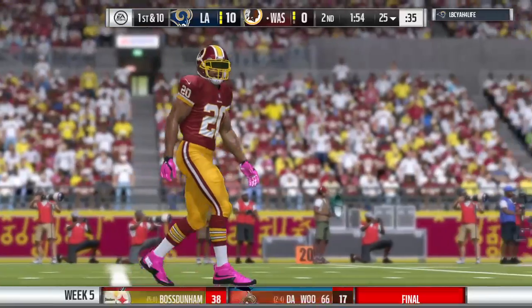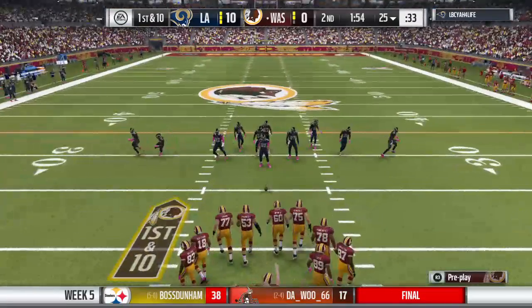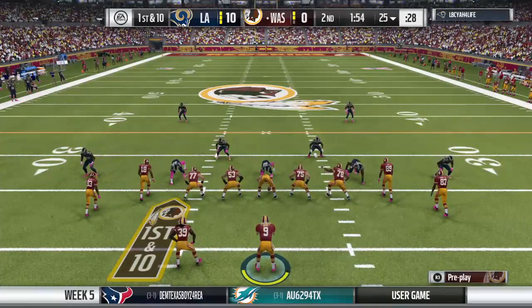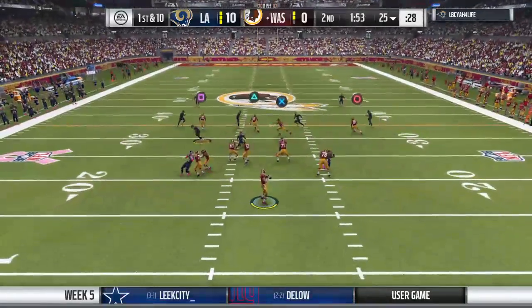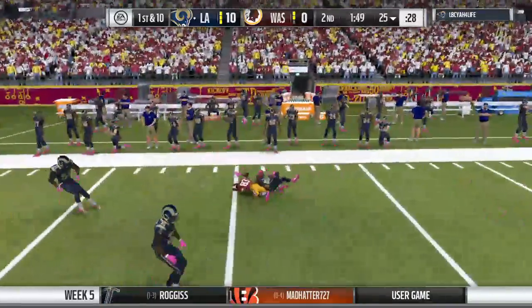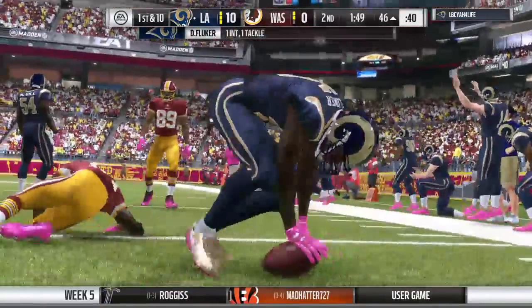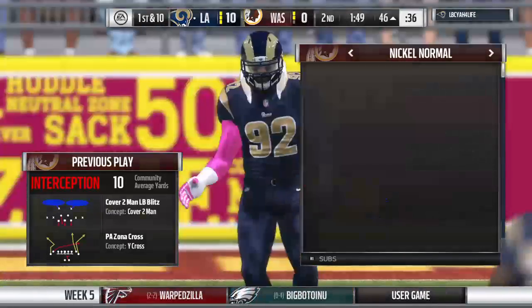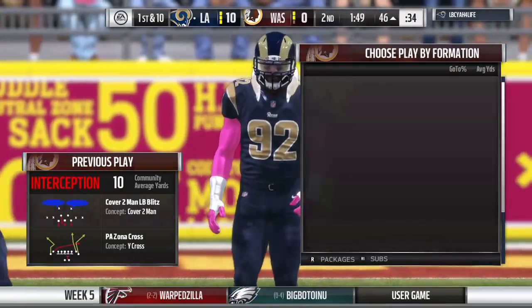We always hear about empty possessions, but some are worse than others. You can have an empty possession, punt the ball away, get yourself set to play defense, but when you turn it over, it changes momentum. And now this is intercepted. My goodness. A great read, and it's picked off. And they take over. They'll set up shop at the 46-yard line.